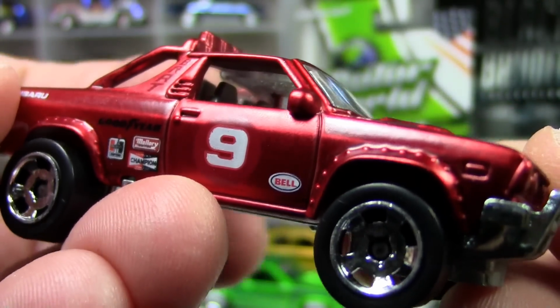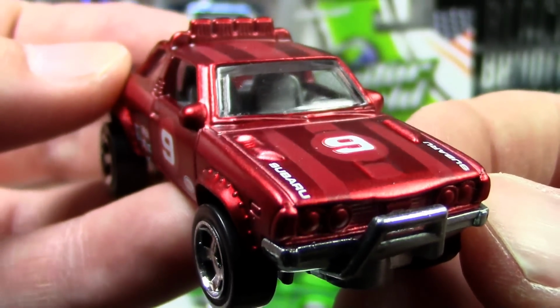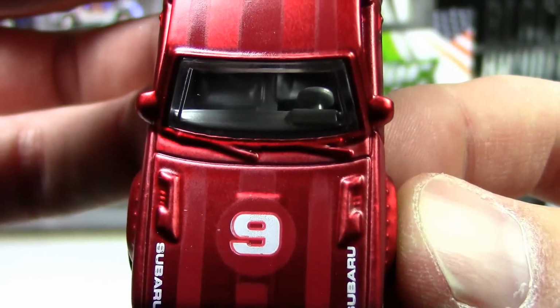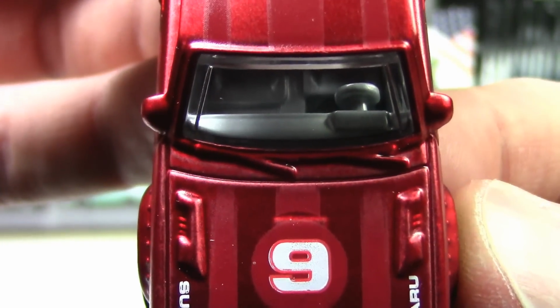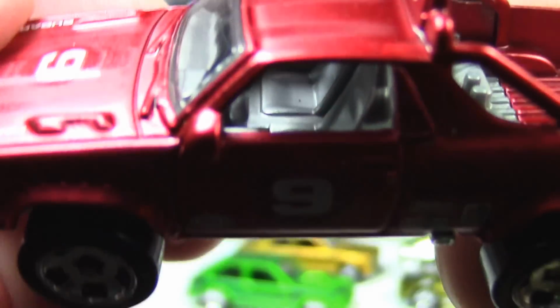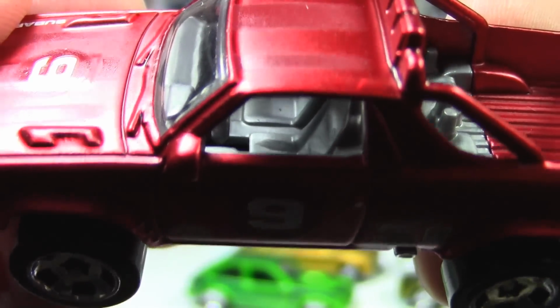So you put one of my favorite castings like the Brat, and then you put a really cool paint job and some vintage racing tampos on it, and I'm sold. Really nice clear window. Look at that down into the interior, which is all black, which is a good call. It's actually kind of a gray.